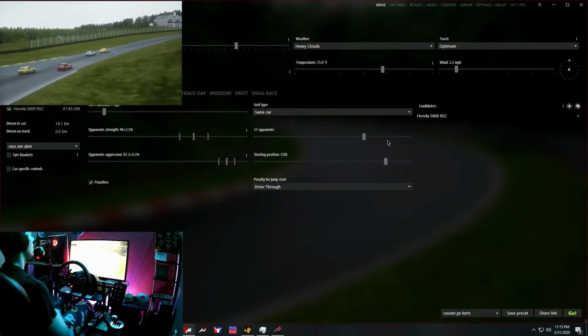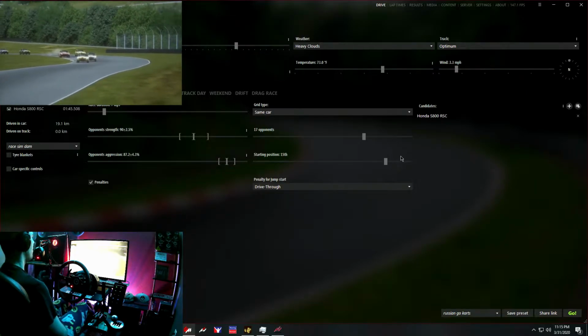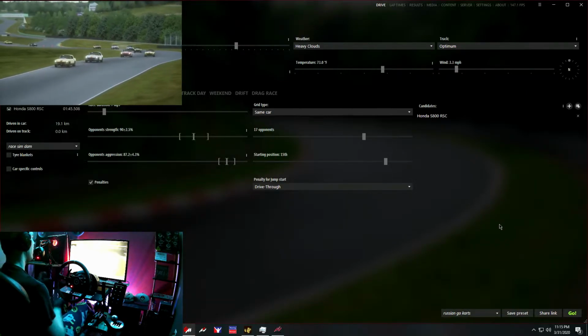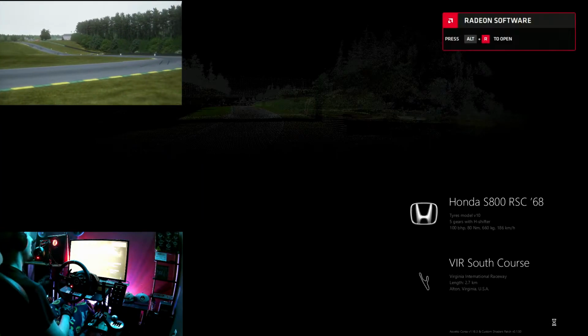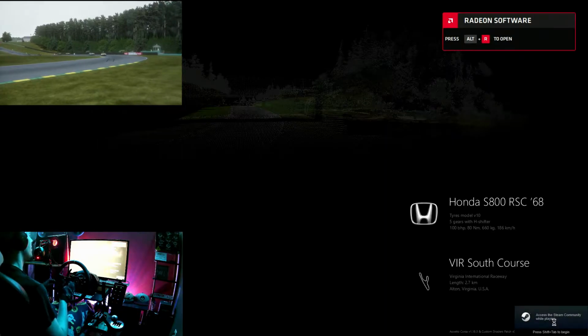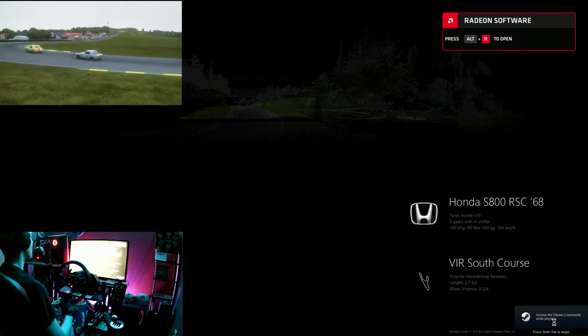As I said though, we will be doing 7 laps at VIR South. I did do a couple of practice laps in the car just to get warmed up, because I haven't driven any at all today or played my sim. So we're just going to go ahead and jump in, get this race started. Hopefully we do okay. I'm going to do my best not to spin, but it is extremely easy here at VIR with all the elevation change in the corners to spin this thing around. It's just a really easy car to end up facing the wrong direction in.